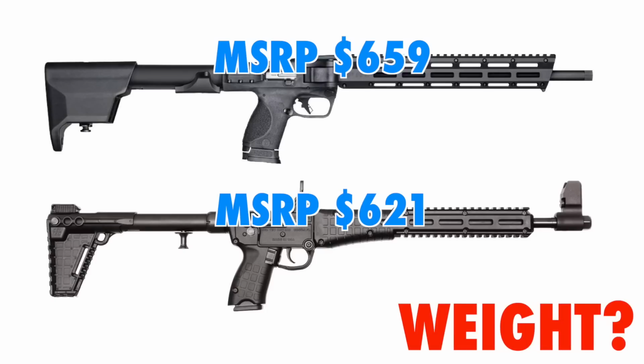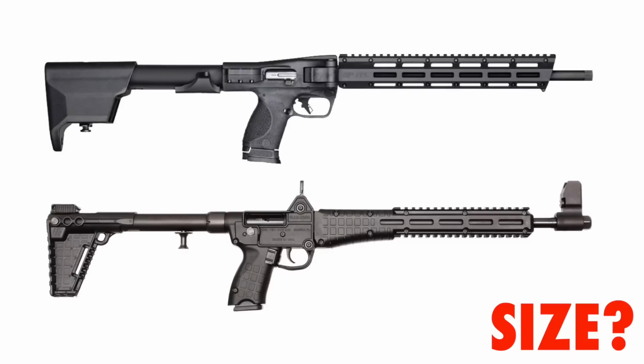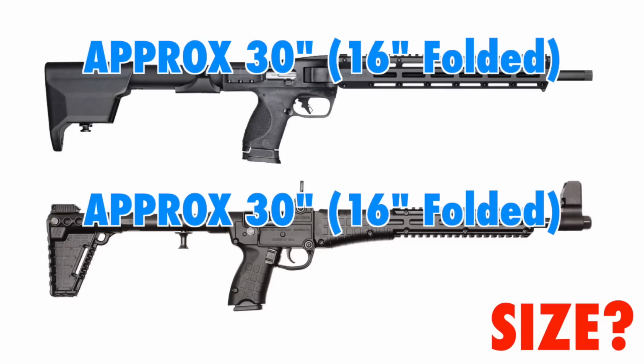They're both similar weight. Now, the Smith & Wesson is a little heavier. The Sub 2000 is 4.25 pounds, whereas the M&P FPC is 5 pounds. But that's because the M&P is built a little sturdier. I'm sure no one's going to argue with that. KelTec doesn't exactly build heavy-duty guns. Smith & Wesson is a little better about that. So in this case, being a little heavier is a good thing. So that's a small difference. There's really no difference in the size. They're both about 30 inches long, about 15 and a half inches when they're folded up, something in that range. So very similar there also. There's just not a lot of difference in them when it comes to their basic overall footprint or purpose.